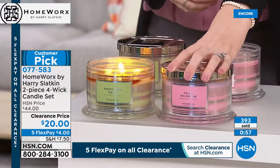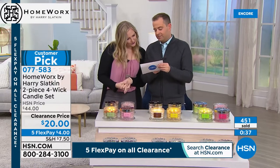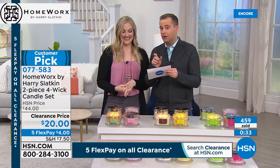It's money well spent because you can buy candles out there and so many of them are full of this and full of that. This is the world's finest candles at a clearance price. We can't stress that enough. I've never seen anything like this. Let's say it as it is, Katie. Even our today's special price was $44, I believe. This is a steal.